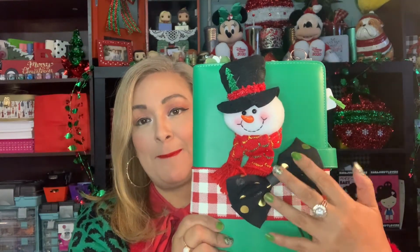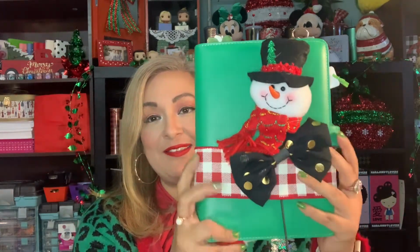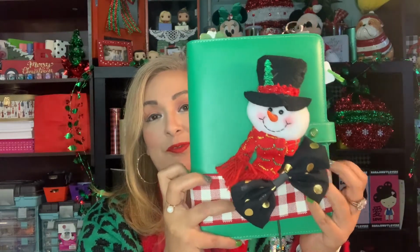I use this kit to make my December planner setup. So there it is. I love this little pick, and I thought it looked so cute. So here's the little, it's a Webster's planner, and just did a little planner band here with some ribbon that I had, and then just added a big fun bow, and then a little snowman there, and then it easily just, when you want to work on it, it just pulls right off like that.